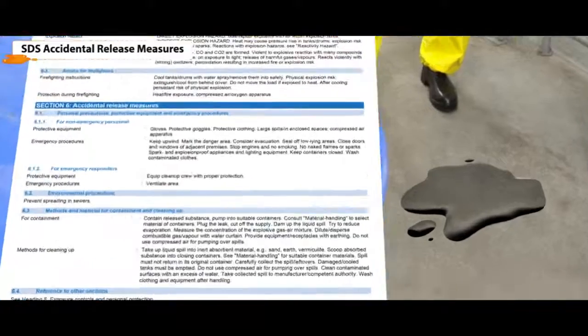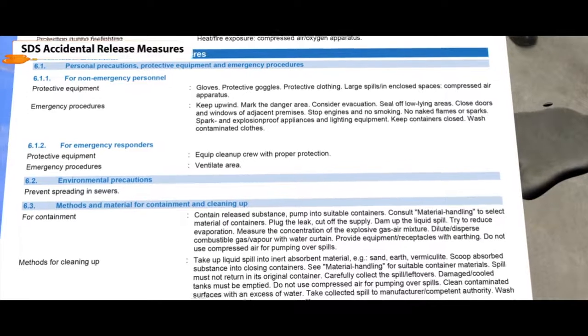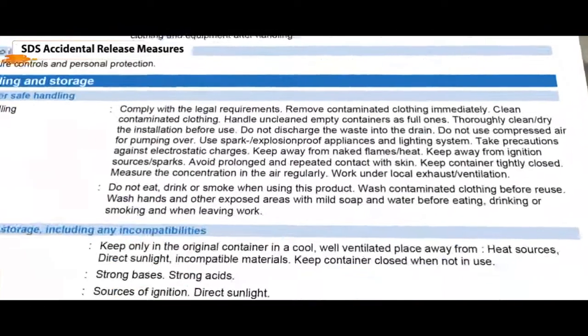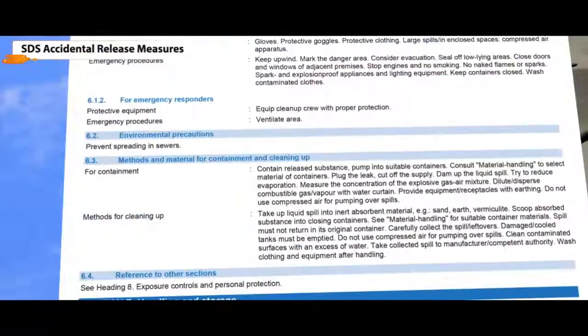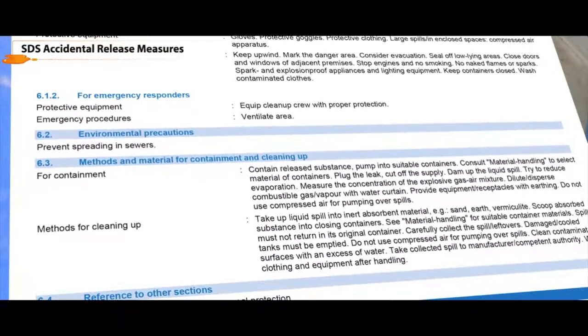Section 6 provides recommendations on how to respond to spills, leaks, and releases of that chemical. It also includes recommended practices for containment and cleanup, and it may have recommendations for both larger and smaller spills if the amount of the spill affects how hazardous it is. Other recommendations include hazard controls, such as ventilation, or removing ignition sources, PPE, emergency procedures, materials and tools used for containment, and specific techniques you should use to safely clean up a spill.